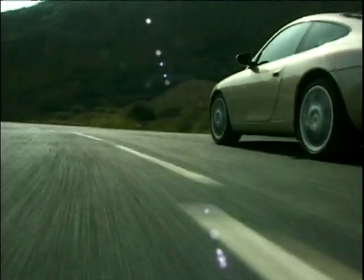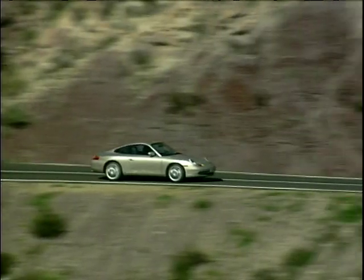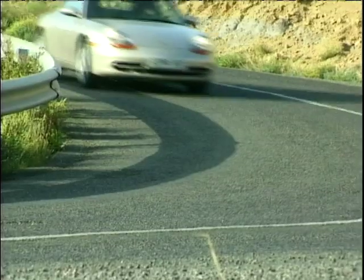Many people don't like the 911. The engine's in the wrong place, they say. It's too much of a handful. It's true, you have to be careful in some conditions, but find a stretch of empty road and get that engine behind you singing. The 911 has never been a perfect car.